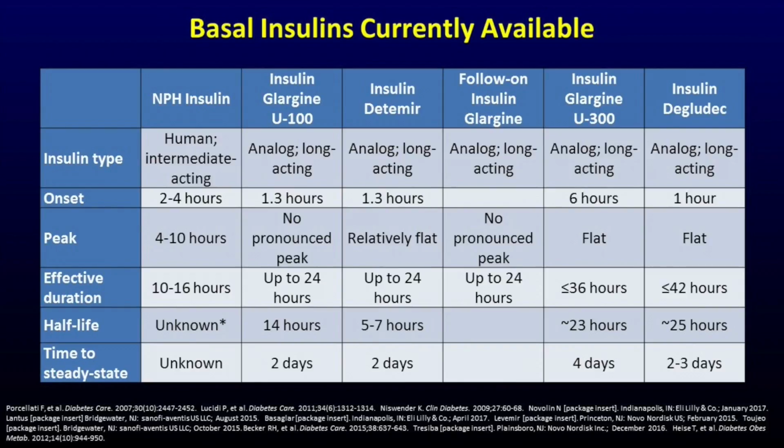And the newest basal insulin in our armamentarium is insulin degludec. It has a short onset of action with about a 25-hour half-life, and it takes a couple of days to get to steady state with that insulin. So in summary, in the evolution of basal insulins, we've gone from a short-acting insulin requiring several shots a day to long-acting insulin that requires one shot, possibly over at least 2 to 3 days.